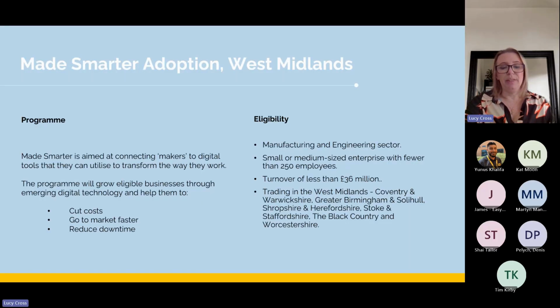So Made Smarter West Midlands is headed by Coventry and Warwickshire Growth Hub, and we cover all of the traditional West Midlands areas, so Greater Birmingham and Solihull, the Black Country, Worcestershire, the Marches, Stoke-on-Trent and Staffordshire. We're open to all manufacturers, so if you make something, it's very likely we would be quite happy to have a chat with you and see if there's any way that we can help you.